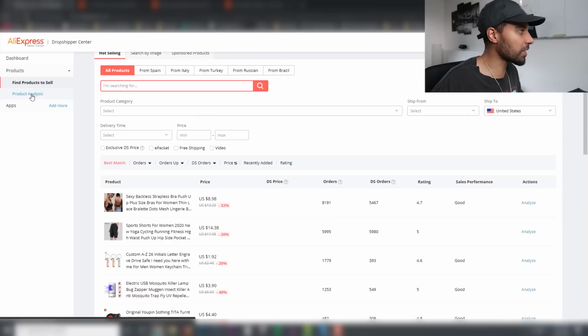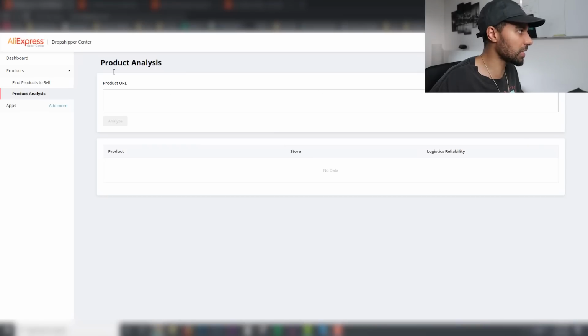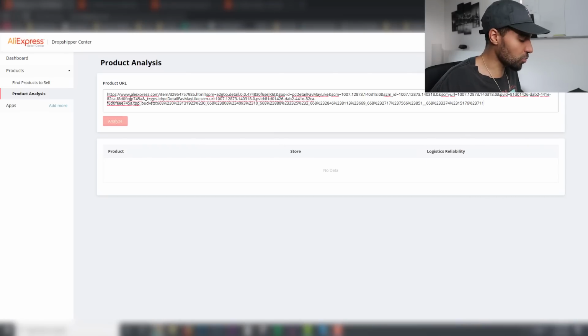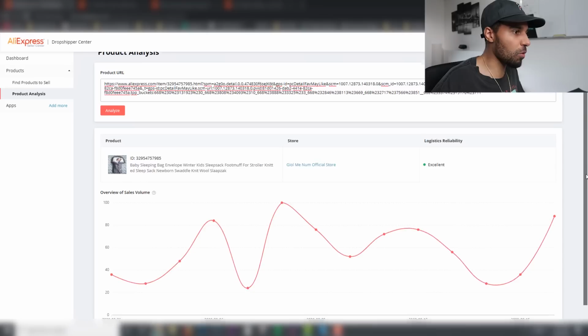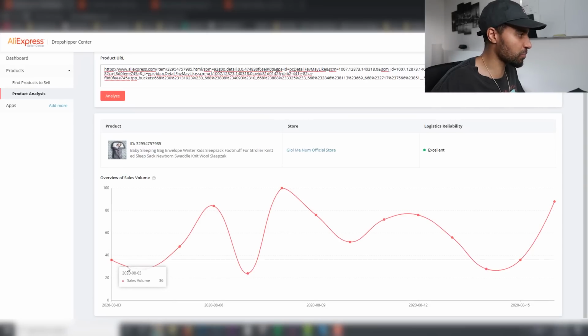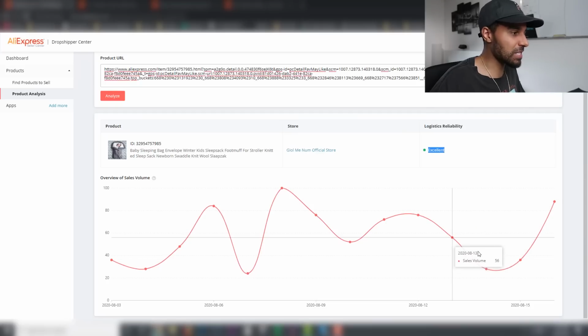Now, if you want to analyze how that product was selling, take this for example. We can copy this, put in the product URL, hit paste and hit analyze. What it's going to do is show how many orders this product is getting per day. We can see here that the logistics reliability is excellent, which is obviously good. It's at 97%, and it's consistently having daily sales over 30 a day.